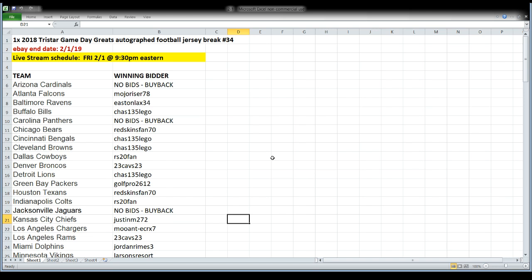All right? So first up tonight, 2018 TriStar Game Day Greats autograph football jersey break number 34. Everything we're opening tonight ended tonight on eBay, Friday night, the 1st of February.